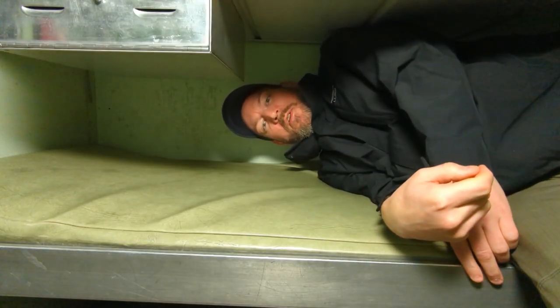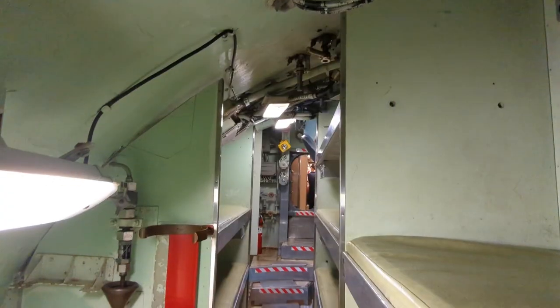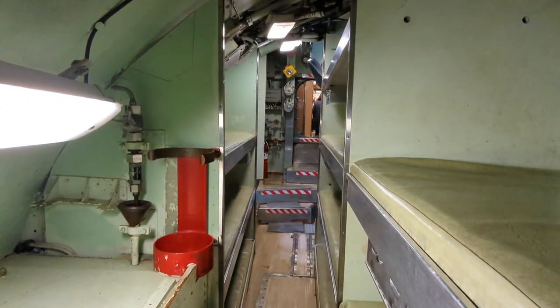Not a lot of room in here. How would you like to be the guy who has to sleep down here?